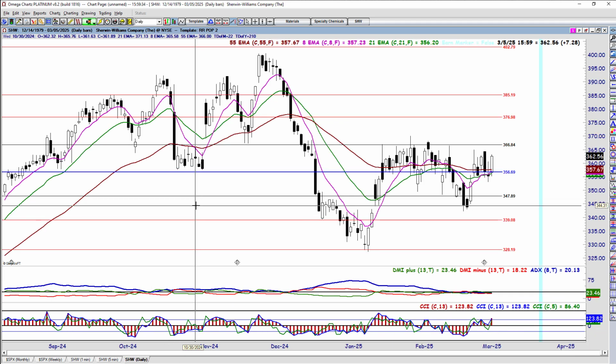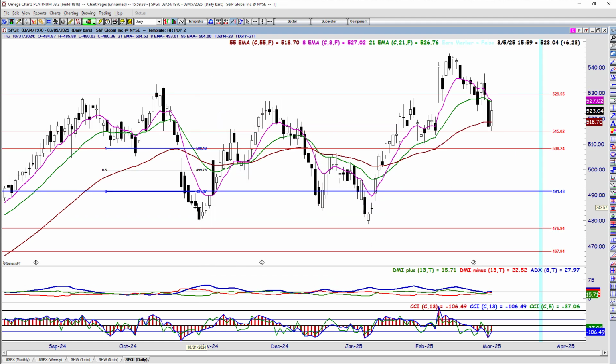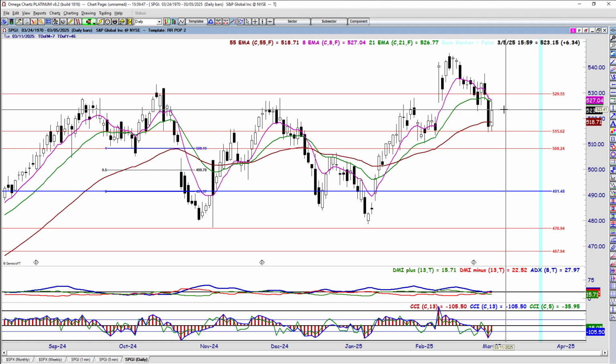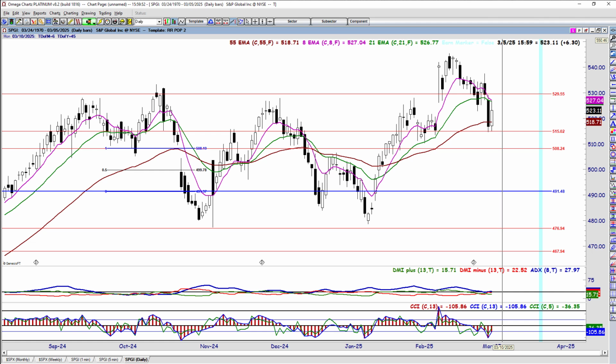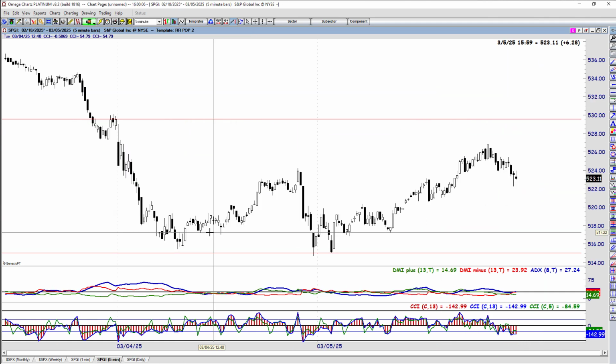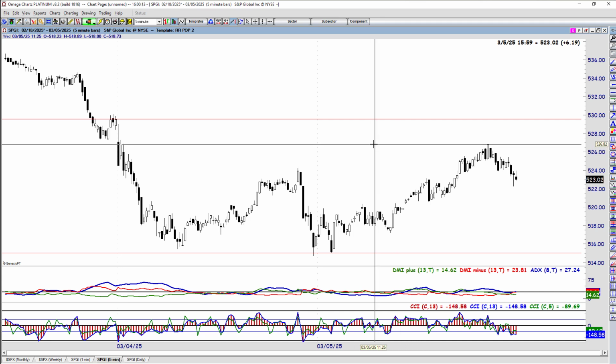And that was on SHW, and then SPGI is the last one. Same scenario, we opened up about where we closed, stretched down to the 515.02, ran like crazy to the upside, and then ultimately wound up pulling back from there. We need to look at a 5-minute chart. You can see we closed right there, and we bounced. We got out within the last 15 or 20 minutes. Market's got about 1 minute left. Actually, it just closed now.